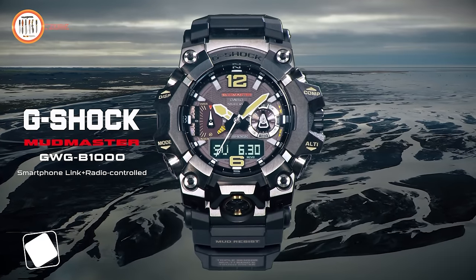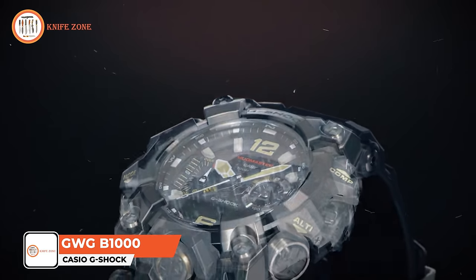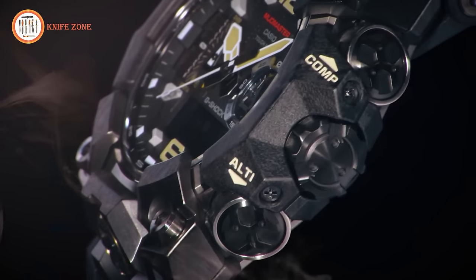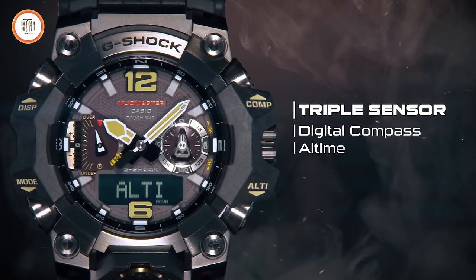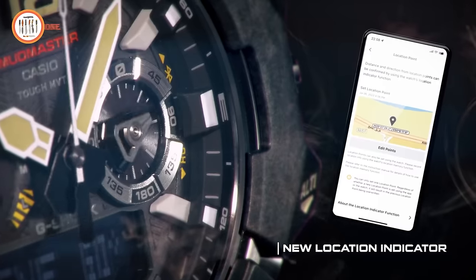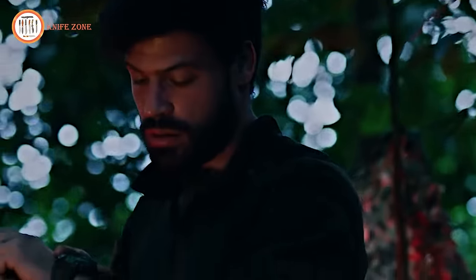Introducing the G-Shock Mudmaster GWGB 1000, a new timepiece that captures the essence of the legendary Master of G series. Designed to endure the toughest conditions, this hybrid watch seamlessly merges a rugged metal casing with G-Shock's renowned dust and water resistance, setting a new standard for durability.